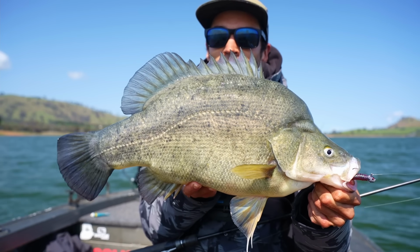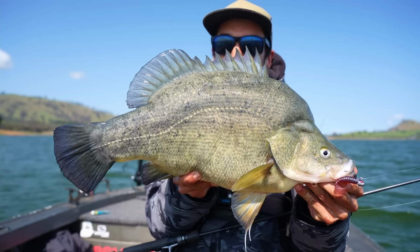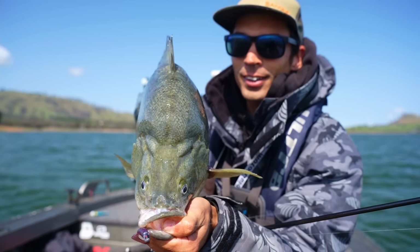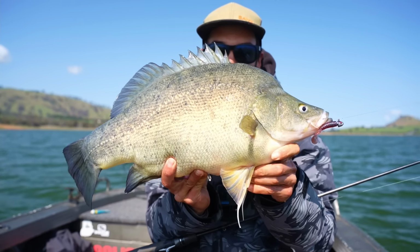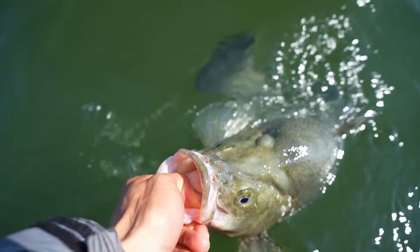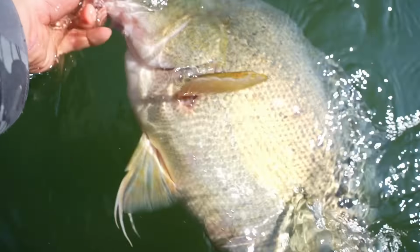That's the one I've been after today. Absolute spring football. Just the thickness of this thing, crazy. Look at the shoulders on that and the thickness on that. He is an absolute cracker. Springtime football. They're just so incredibly fat. Hooks out. The fatness of that. So fat. Incredible. He's out of here.